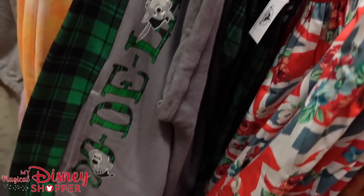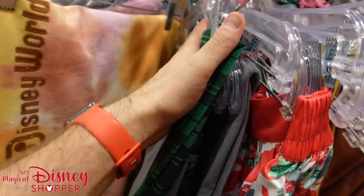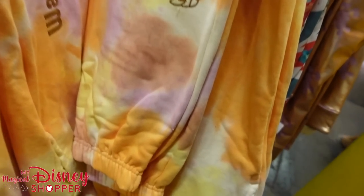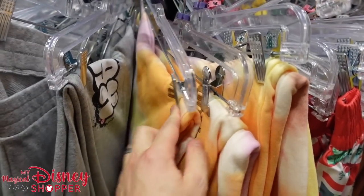Robin Hood, there we go. Those are $19.99, extra small and medium available in those. And then we have some more here that are tie-dyed with Mini on there. I think that these are from the Be Well Dwell Well collection. They look like similar colors. $19.99, worth $50, 3X available, or 2X, excuse me.